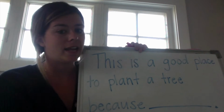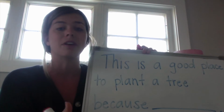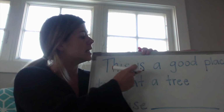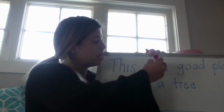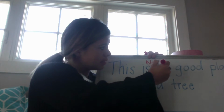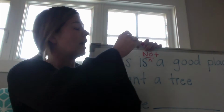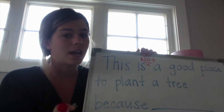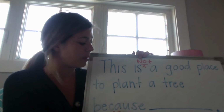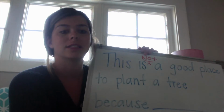Another sentence you can write is to talk about whether a place may not be the best for a tree to live and grow. So you're going to say this is, I'm going to draw a little arrow up, not a good place to plant a tree because, okay? So you choose and you decide a certain spot, draw a picture of it, and tell me whether it's a good or not a good place to plant the tree.